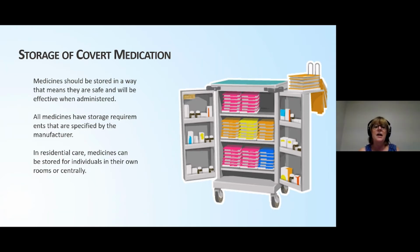In residential care, medicines can be stored for residents in their own rooms or centrally. This will depend on who administers the medications. There is no requirement to store covert medications separately from other residents' medications. However, it is recommended that these are clearly labelled and documented on the MAR chart as covert medications.